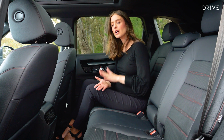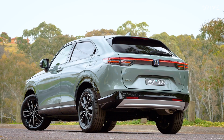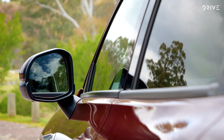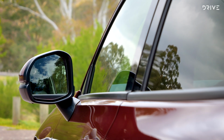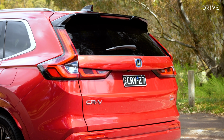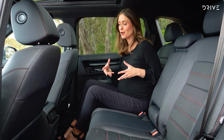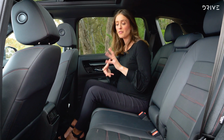Now, let's talk about safety. You may be aware that all 3 of these cars we've got here today have a 4 out of 5 star rating for ANCAP safety assessment. Now, that may sound a little bit scary. I'll try and talk you through it. Basically, it's a little bit of a technicality.